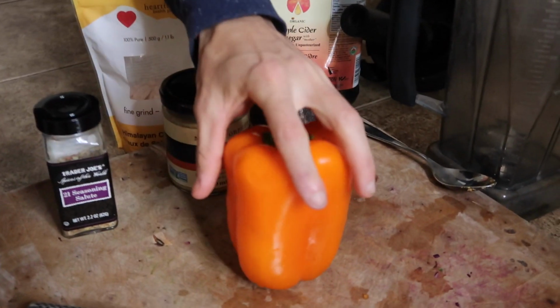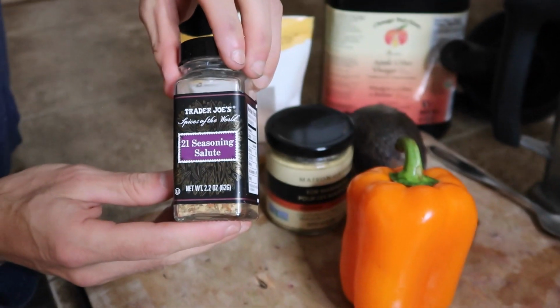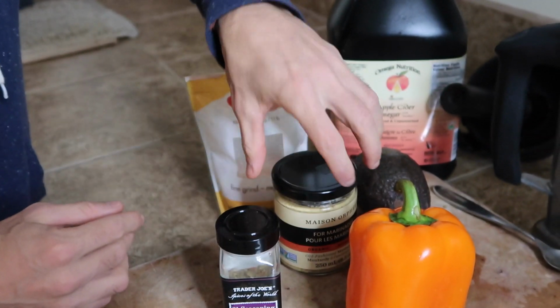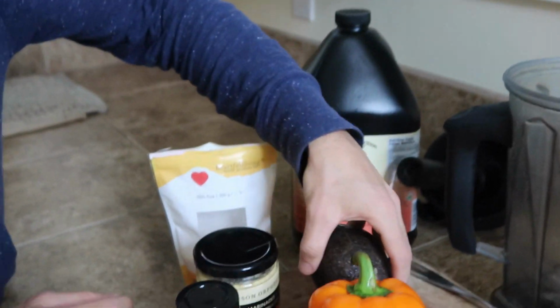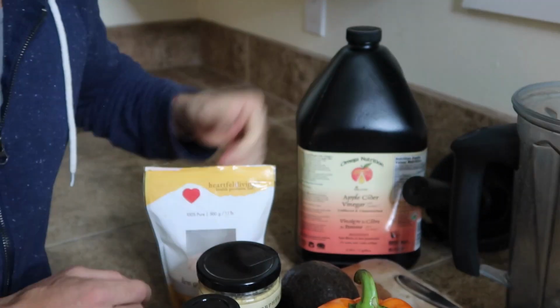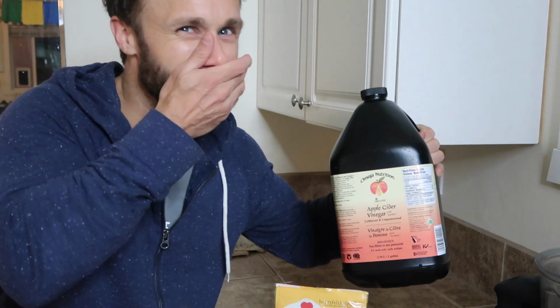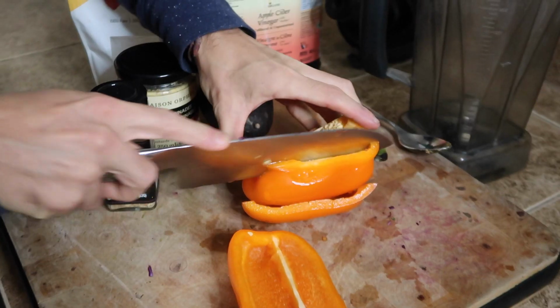I'm gonna cut up this orange pepper, this 21 Seasoning Salute from Trader Joe's. It's really good multi-spice seasoning, but you can put any seasoning you want in this. Some mustard, a bit of avocado. This helps it thicken. A little bit of sea salt and a bit of apple cider vinegar from the world's biggest apple cider vinegar container. Don't ask questions.